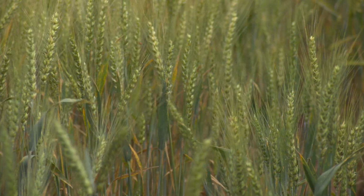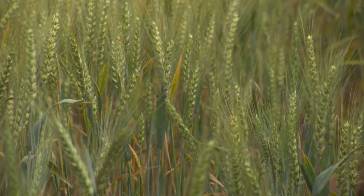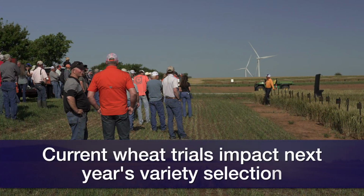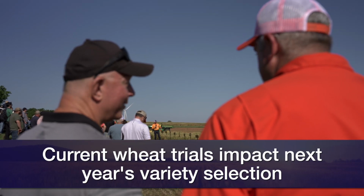So stripe rust was the early issue we had, and then we still have some leaf rust actually out here. It's still thriving. It's not really taken off, but it still can be found on some of these flag leaves. And we know a lot of producers are changing the varieties more often, and since there's so many options to choose from, these trials are very beneficial to help select those varieties that are best suited in their area.